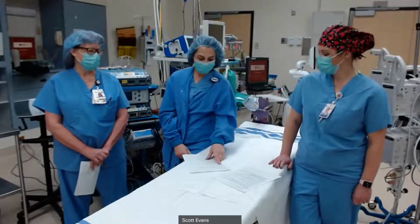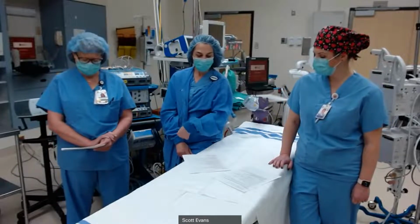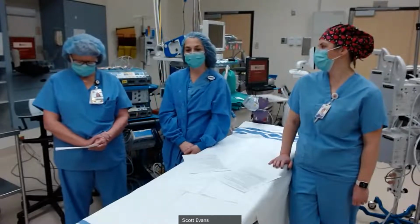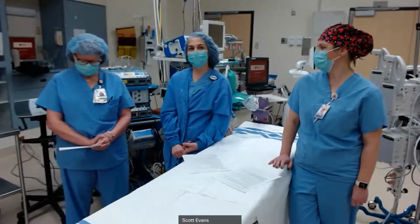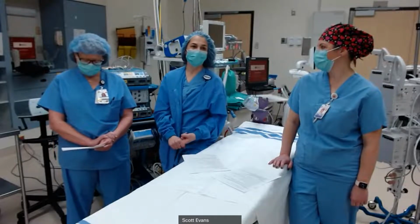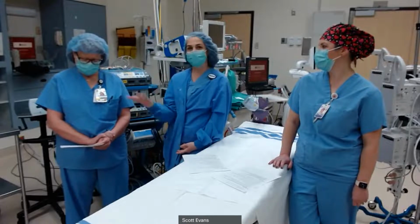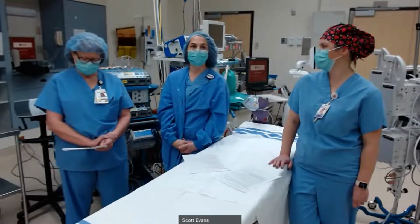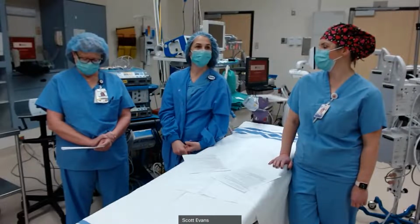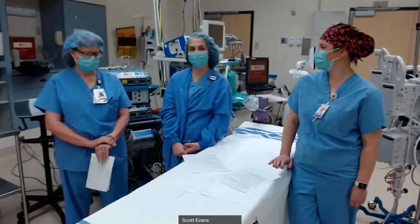One of the questions is how fast-paced is your position? That's the one thing in the OR. You have to be very fast-paced. You have to think very quickly. So if you like a job where you are not just sitting looking at a computer screen, and you have to critically think and be multitasking at all times with many different people.